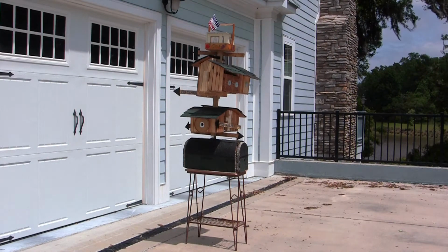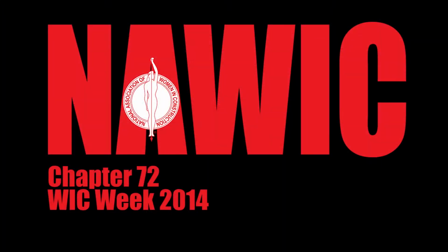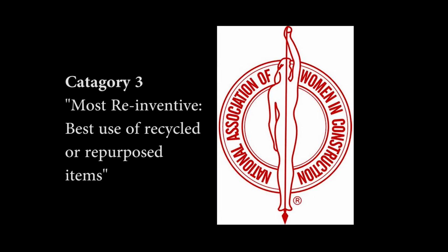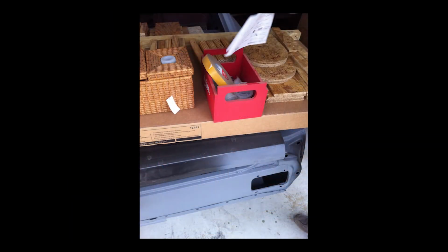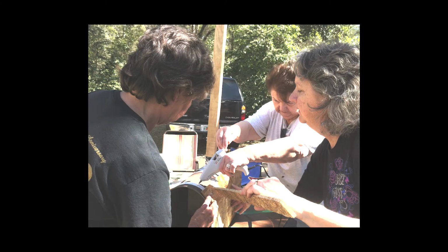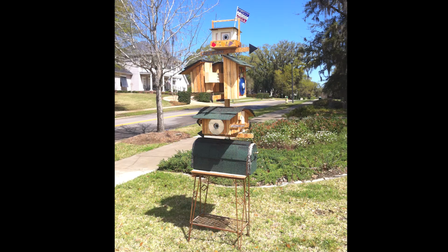This is the story of Wrens and Friends, a bird condo created by NAWIC Chapter 72 for WIC Week 2014. Our group selected Category 3 for our birdhouse. Our project was a challenge to be as creative as possible with refuse and recycled and repurposed objects. We collected materials during the week to be used for a blitz build on Saturday. It was a fun team-building experience, and we're very proud of our final product, quirky as it is.